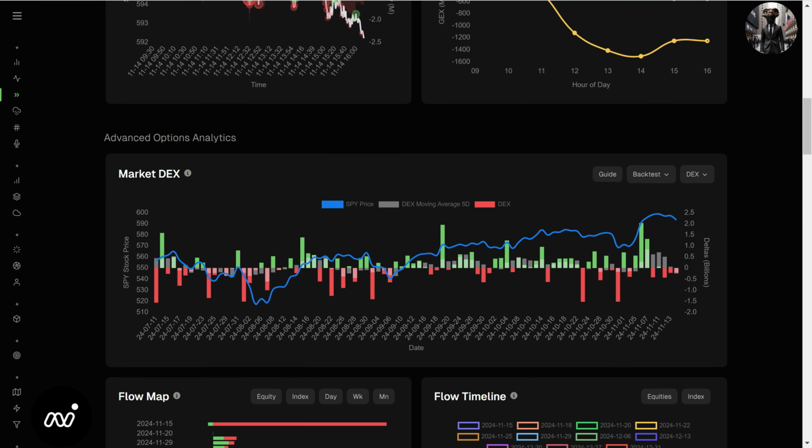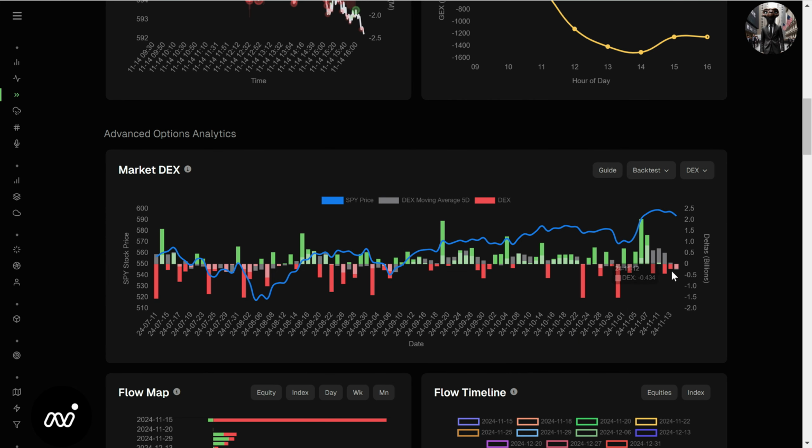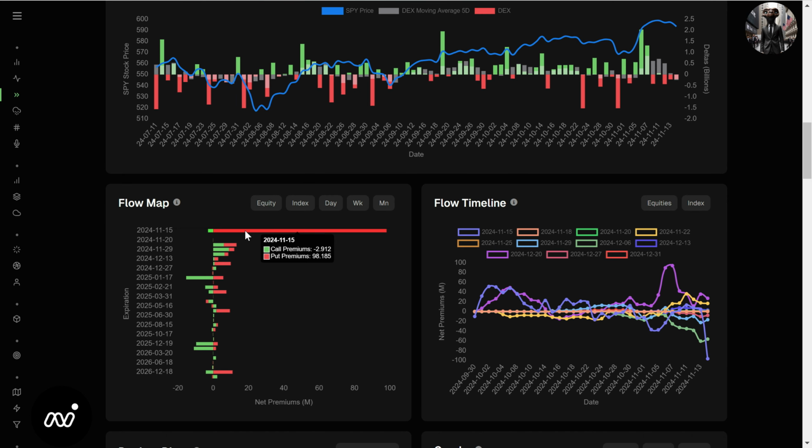Okay, running into our decks. My goodness, we have had another red deck. So that swing short is working out pretty well since we got that last one on 11-12. Moving along, flow map, no shocker here.